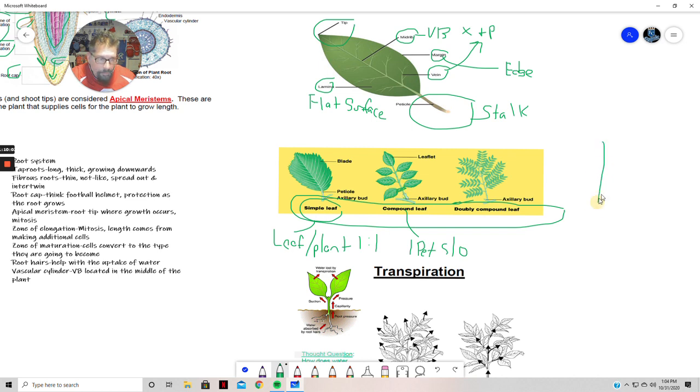Opposite would be if I've got this, then I've got a leaf here. No, not opposite. Alternate, I'm sorry. Alternate. And then the leaf over here, and the leaf over here, and the leaf over here. Alternate, not opposite. Opposite would be the same as symmetrical. Should have caught that.